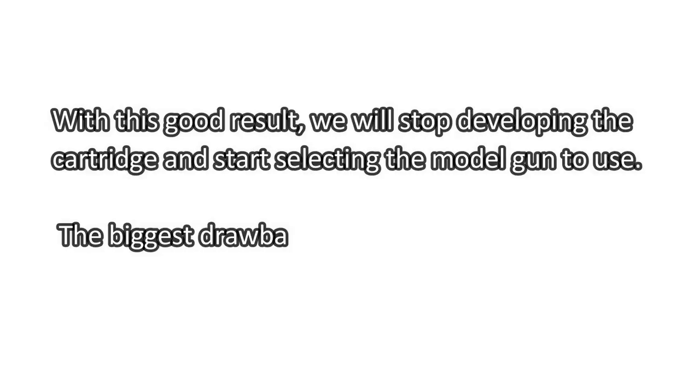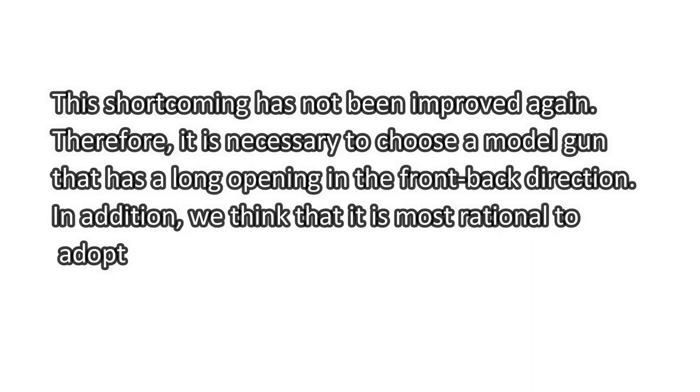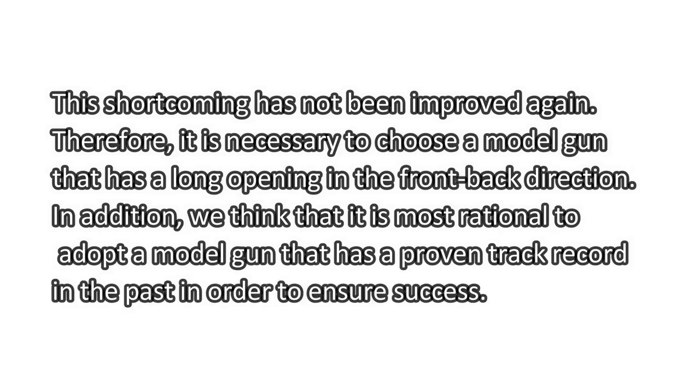With this good result, we will stop developing the cartridge and start selecting the model gun to use. The biggest drawback of Type X is the too long overall length after ignition. This shortcoming has not been improved again. Therefore, it is necessary to choose a model gun that has a long opening in the front-back direction.